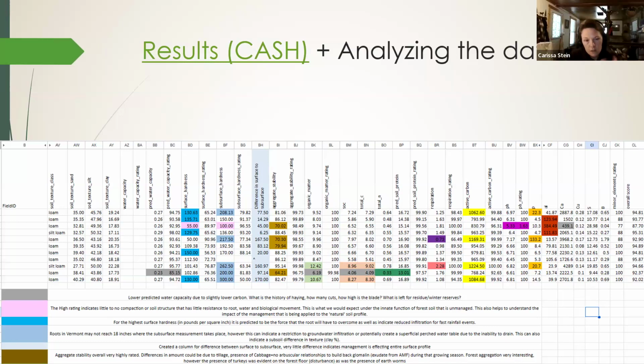That's analyzing the data, but then also color coding, pinpointing things and writing out why this might be different than the field right next to it. Or you took two samples because they had different management and they wanted to know how that management was affecting it. That's where some of these side-by-side comparisons and highlights can help.